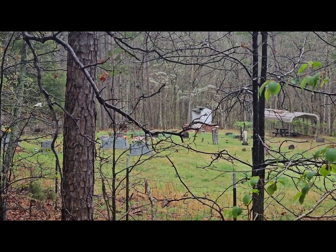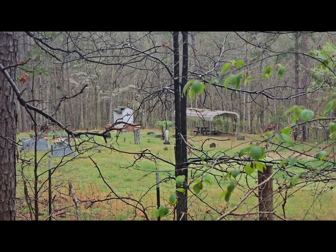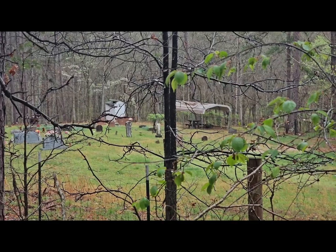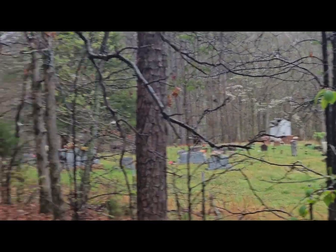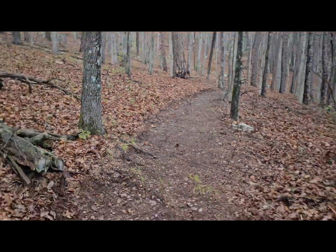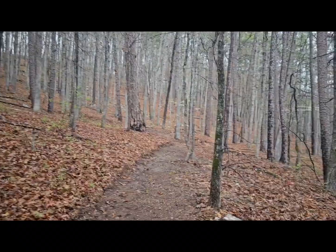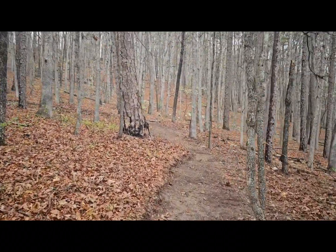Get that deer running around. Looks like she found a hole in the fence. So anyway, there you go. Picnic table and covered. Could be covered camping. I'm just saying. It's up to you guys. As long as the neighbors don't wake you up in the middle of the night, it'll be alright.